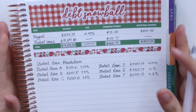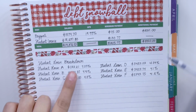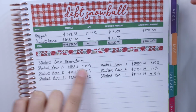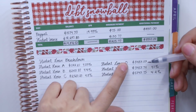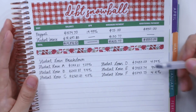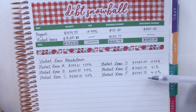Okay, so I'm all done with my student loan breakdown. As you guys can see, I have them all from A through F. For loan A, I owe $1,122.21. That is a 4.4% interest loan. Then for B, that is what I owe. Then C, D and E are actually always really close in amount, but the percentage for interest is a little bit different. And then last but not least, we have my loan F, which is $5,343.75, and that is a 4.2% interest rate loan.